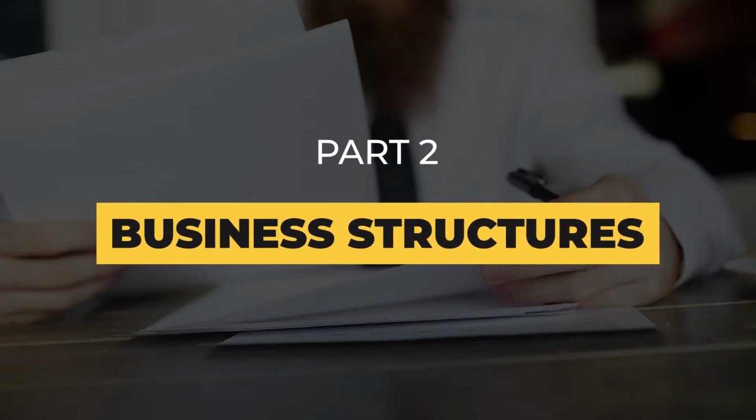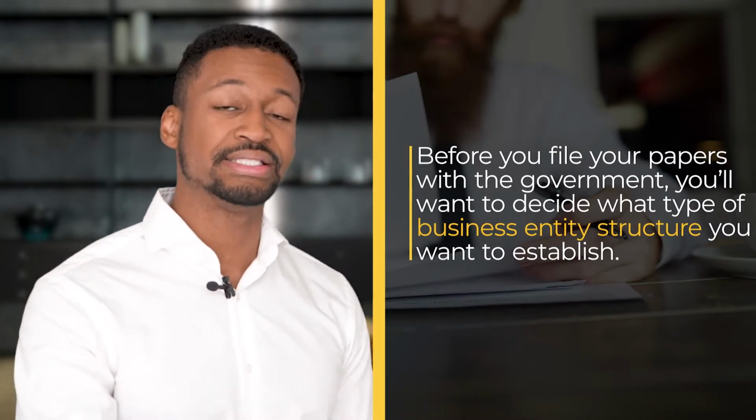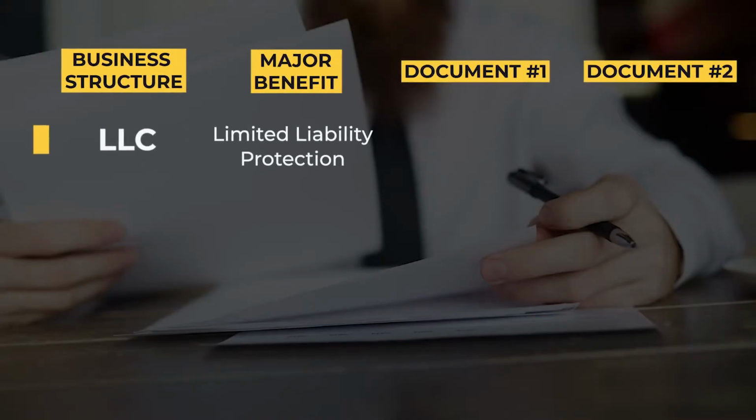And number two, business structures. So before you file your papers with the government, you'll want to decide what type of business entity structure you want to establish. Now, there are several business structures to choose from, and I'll quickly go through them, highlighting the major pro and what is required. So the most popular business structure that anyone in the United States can register as is an LLC, or a limited liability company. The major pro of an LLC is that it offers limited liability protection for your personal assets.